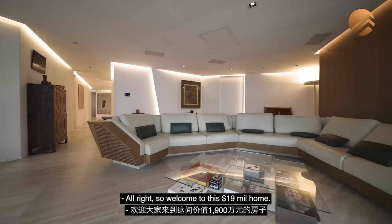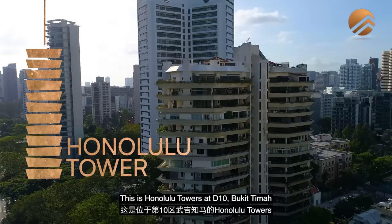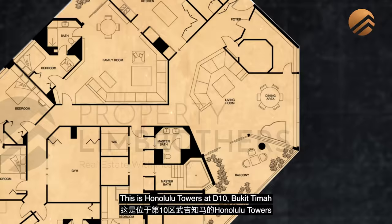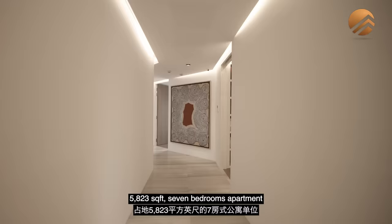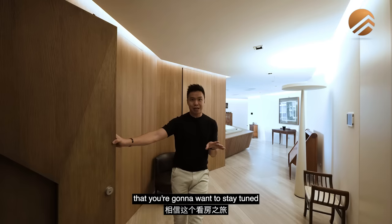So welcome to this 19 million home. This is Honolulu Towers at District 10, Bukit Timah. 5,823 square feet, 7 bedrooms apartment with $2 million of renovation being pumped into it. It's so beautifully created that you're gonna want to stay tuned till the rest of this home tour. Let's go.